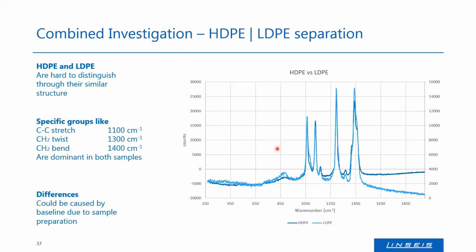So now I talked about the results from our Raman spectrometer and also the results from our DSC. Of course, now we need some application. Why should we combine it? And so the combination of Raman and DSC is pretty powerful. And what we have here, I already talked about HDPE and LDPE. And yeah, we have the really same specific groups here we can see. And so it's pretty hard to figure out if it's HDPE or LDPE. And the only differences we can see here is a bit peak wave over the wave number, and the baseline differs due to slightly different settings here in this case.